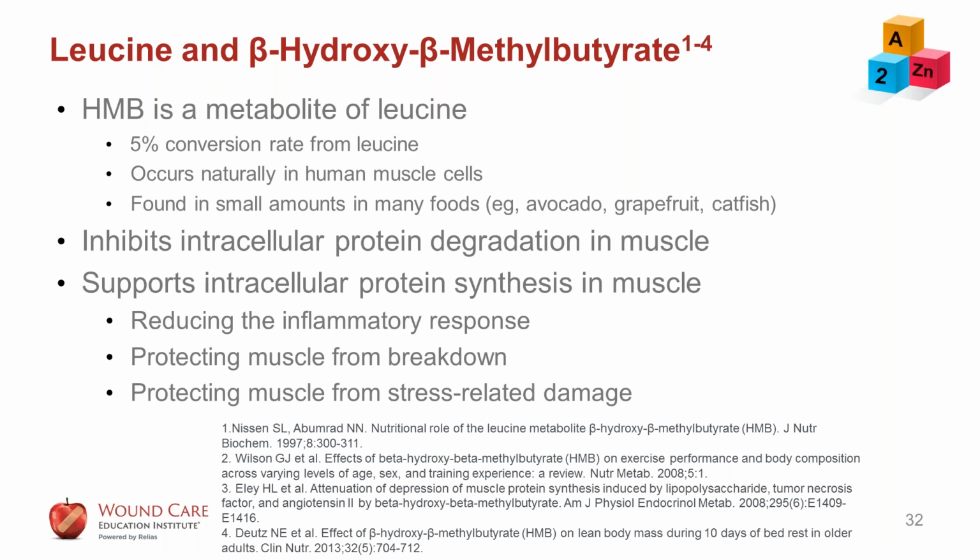And now we use this often in wound care patients because they've got the same situation. They're on bed rest. Their body is under stress and inflammation. We want to protect their muscles from breaking down. And again, why would we do any of this? Because we don't want them in that catabolic state. We want them in a more anabolic state so they can build new tissue to heal the wound. So HMB, how it actually works is in the cell wall, and it helps protect that muscle cell wall from breaking down under stress.